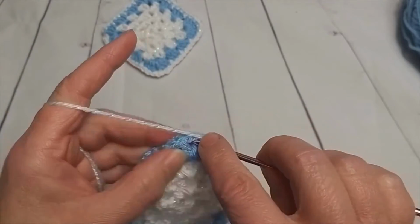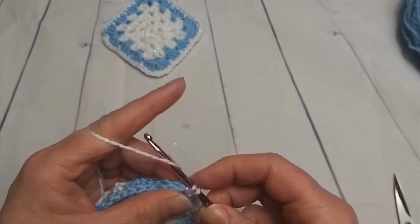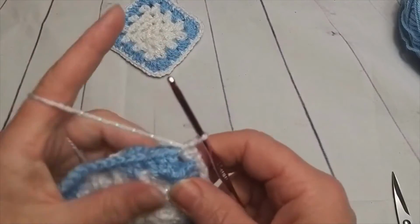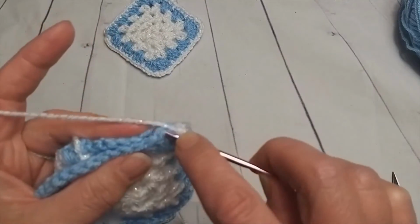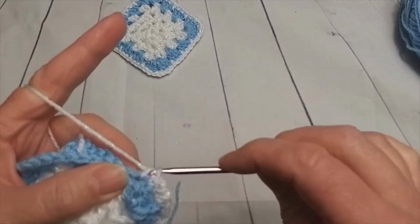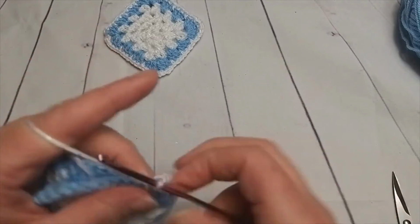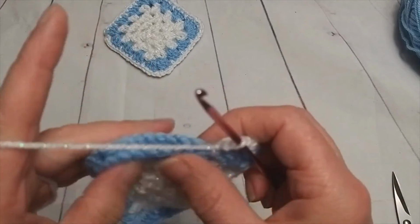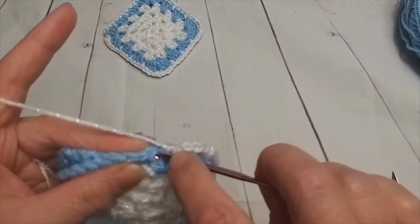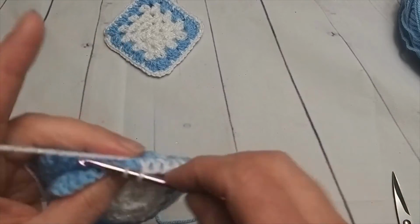I'm on a corner now, so I'm going to do 3. 1, 2, and 3. Gives a bit more definition, I think, going into the space, but it is entirely up to you which way you choose. So we have a 1, we have a 2, we have a space. You see, this is why I say sew the ends in, because they do get in your way. Ideally you don't need them there. So we're going to have a 1, a 2, and a space.